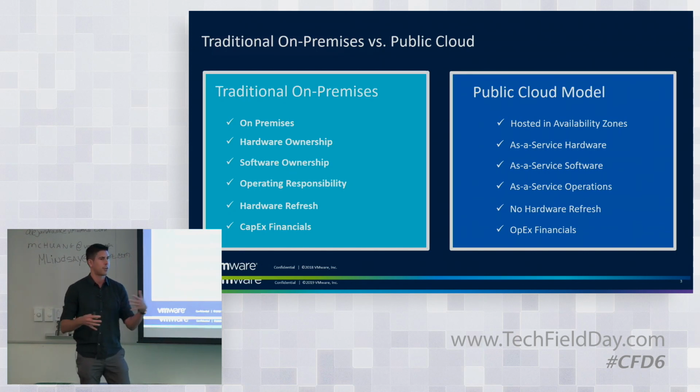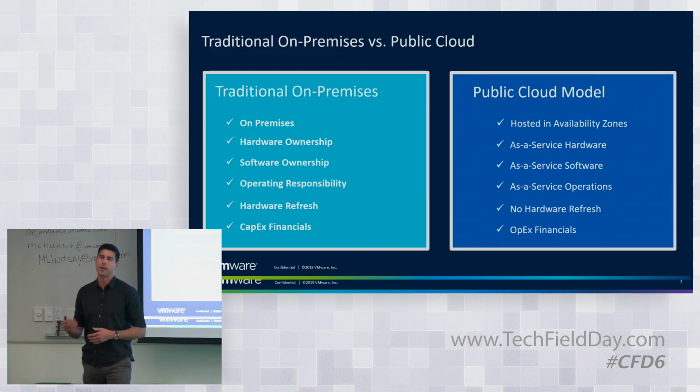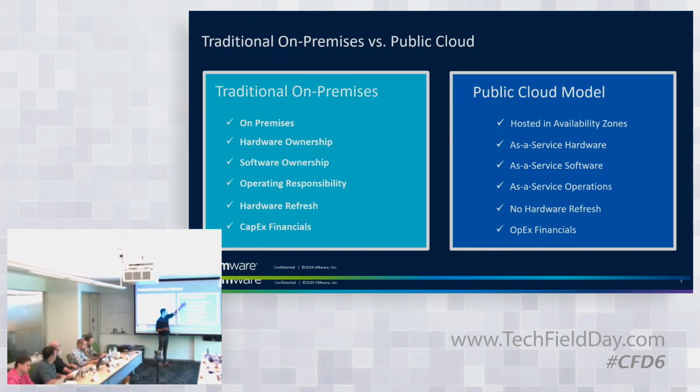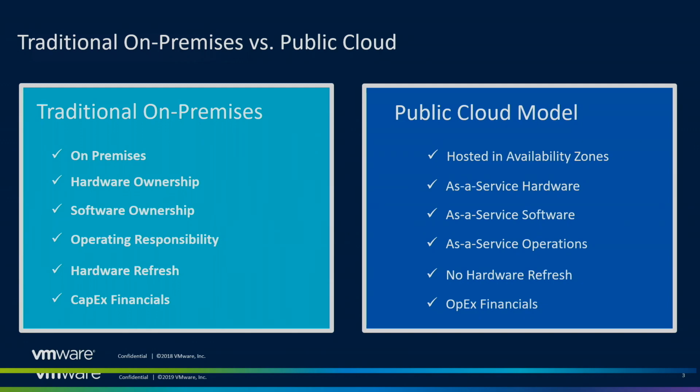They're not figuring out which versions work together. They're not doing any of that compatibility testing. They're not fixing any of the problems that might crop up from a day two perspective. And there's a lot of value there. So the thought was, can we take all this cool stuff we're doing over here in the public cloud realm and apply that on-prem to actually deliver a cloud model on premises?